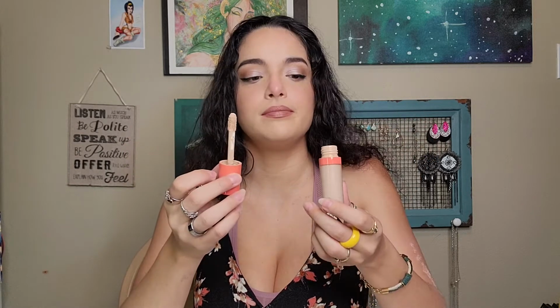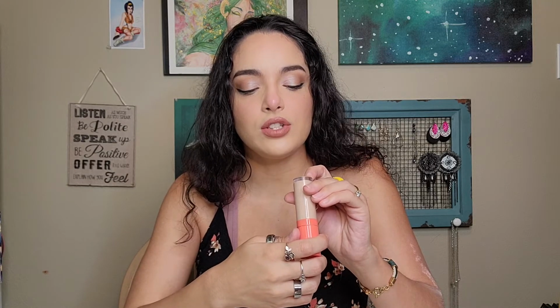Another one that I use is Juvia's Place. It's liquid. It conceals very well. What I really like to use it for, though, is primer for eye makeup. I think that's what it does the best. Not that it doesn't conceal great. It does conceal great. I actually ordered it online and happened to get one that's a little too light for my skin tone. No matter where I put it, it's too light. So I'd have to get it darker. But until then, I use it as, I forgot my words. I use it for eyeshadow primer.